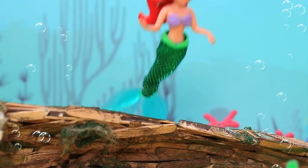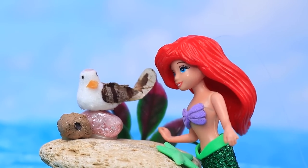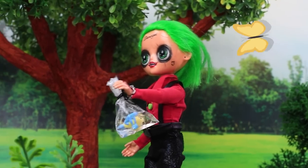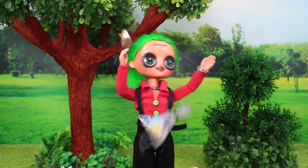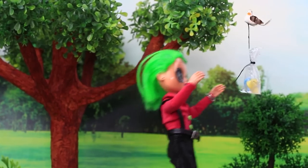Where's my friend? He was just here. The little mermaid turns to Scuttle. Haven't you seen my flounder? I'll look from high up in the sky. Aha! It's the Joker! Let him go, you villain! Shh! Annoying bird! The seagull snatches the bag skillfully and flies to the mermaid. Stop!